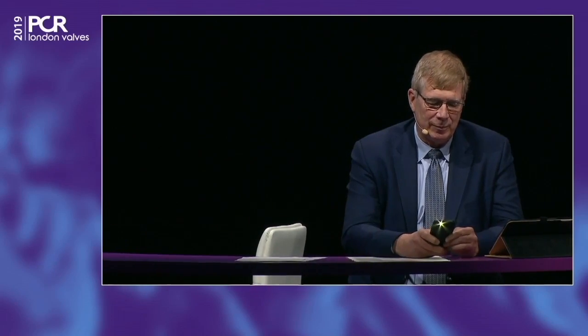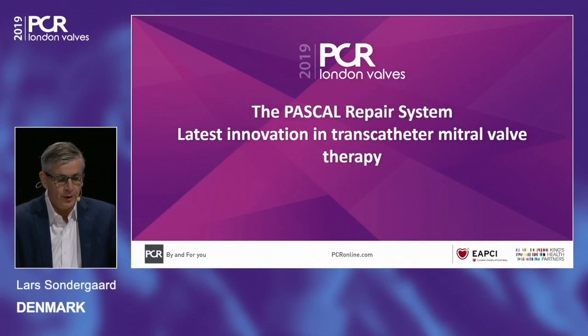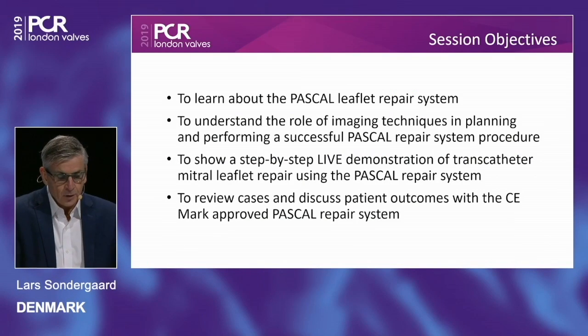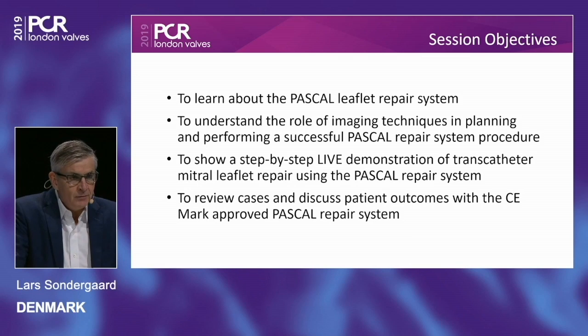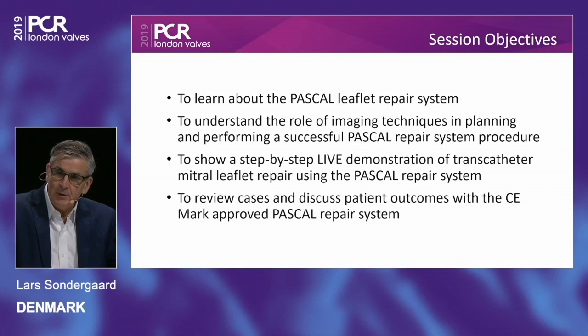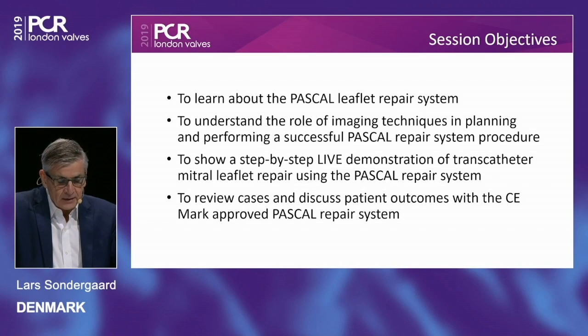So again, this live demonstration is going to focus on the Edwards PASCAL transcatheter valve repair system. The objective is to learn more about this relatively new device on the market, and also to understand how imaging is playing an essential role in planning and executing these procedures. We're going to Toulouse to see a PASCAL case, live, step by step. And finally, we're going to end up with some cases where the PASCAL system had been used in different kinds of mitral valve anatomy. So I think let's start.